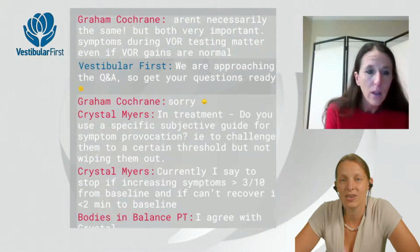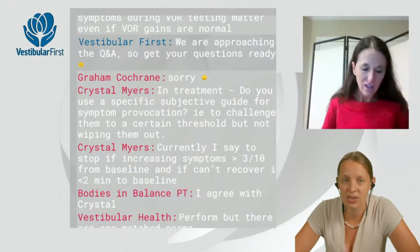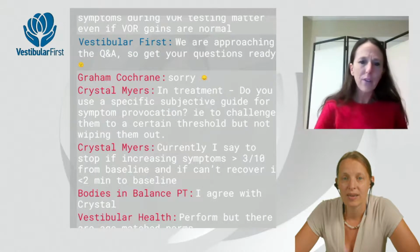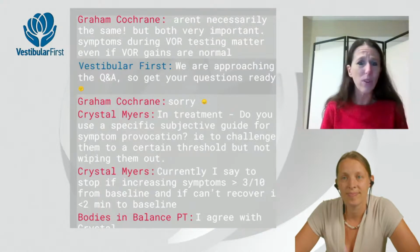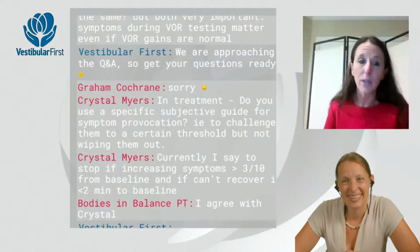Got it. And is there a time frame, like it needs to settle back to baseline within a few minutes, something like that? I've heard people suggest that. What are your thoughts on that? I don't think there's a complete standard on that. I think using your clinical judgment, definitely if symptoms last more than 20 minutes, that's way too much. Then you did too much. You need to back off.